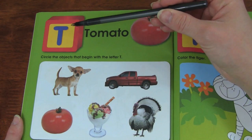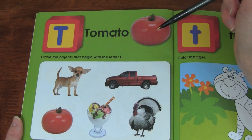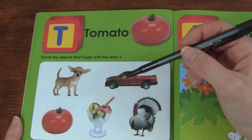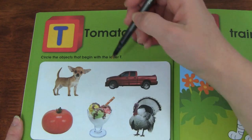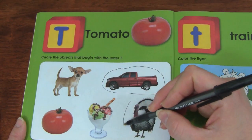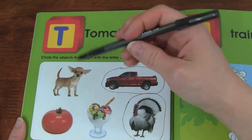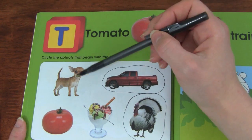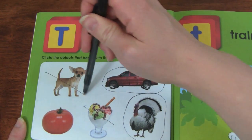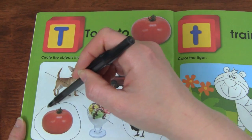Up next, we have the letter T, and T is for tomato. You can grow tomatoes in a garden. Look at the juicy red tomato. Let's circle the objects that start with the letter T. Truck, it starts with the letter T. Turkey. That's a really awesome bird. Ice cream does not. Let's see, a dog, that does not. But tomato does. I love tomatoes.